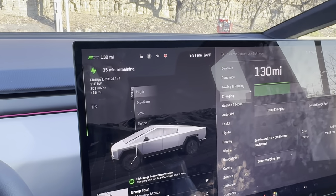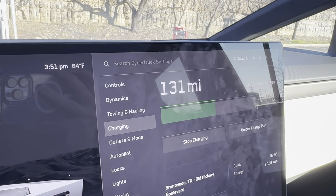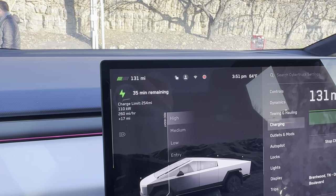What I like about this version of the screen is it actually tells you how much we've put in. So it's 35 minutes remaining to get to 80%. And since we've been sitting here, we've already put 17 miles of range into the battery, and we've probably been here about 4 minutes.